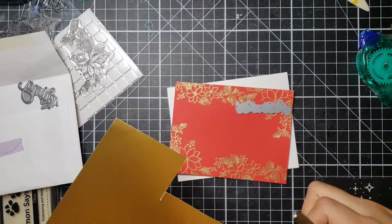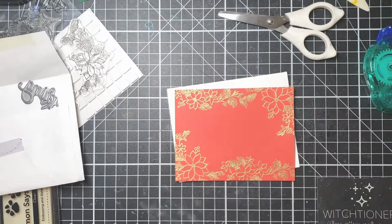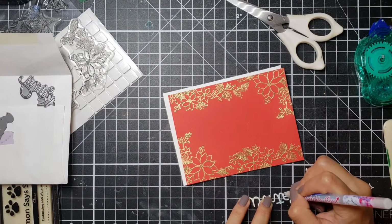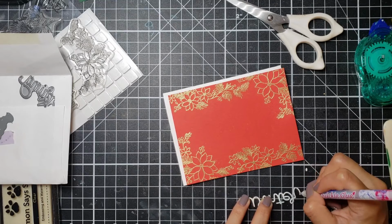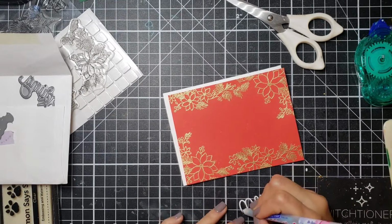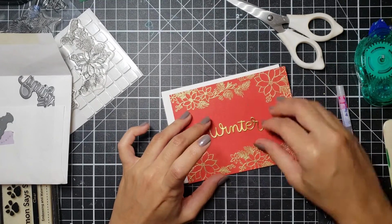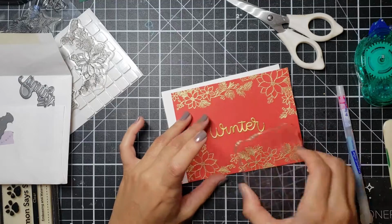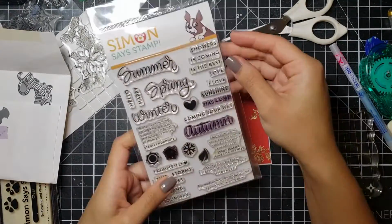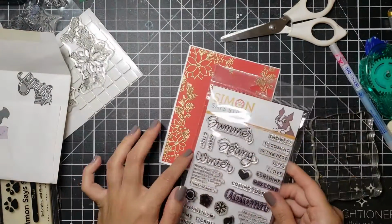I take the second part of that pearl tonic paper and I die cut the sentiment Winter from the Simon Says Stamp 4 Seasons die set, and I use my little quick glue ink pen to go around that and adhere that down. And after I was done with that, I took out the actual 4 Seasons stamp set because I really wanted to put Hello Winter as my sentiment for this.